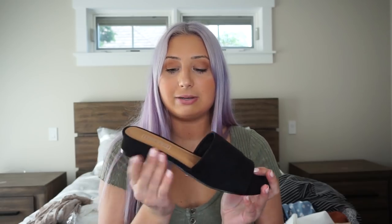Same kind of deal here with the wide material around the foot. But this one does have a little bit of a lift to it, which I really like. So it's a little bit different than a regular sandal. It does have a little lift, but not really a heel. So I think that would be really adorable. I have a problem with black shoes now.